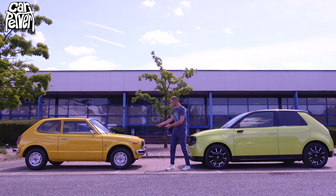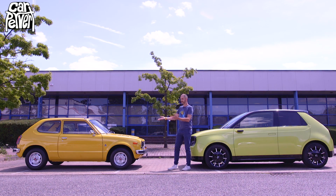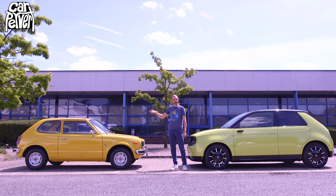This, on the other hand, this was the perfect 70s city car. Because it was small, because it was thrifty and nippy, it was ideal for a time when the oil crisis was kicking off and people didn't want big engine stuff anymore. This was the right car at the right time.